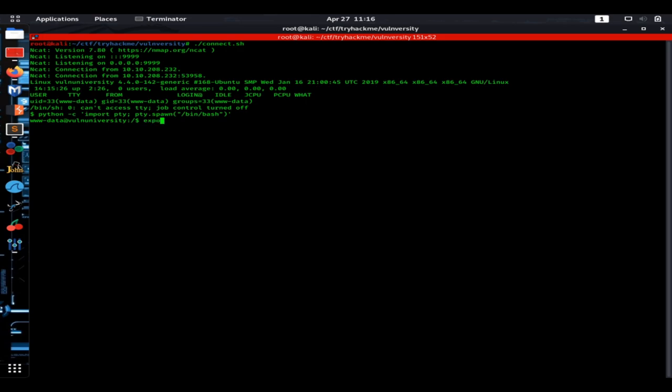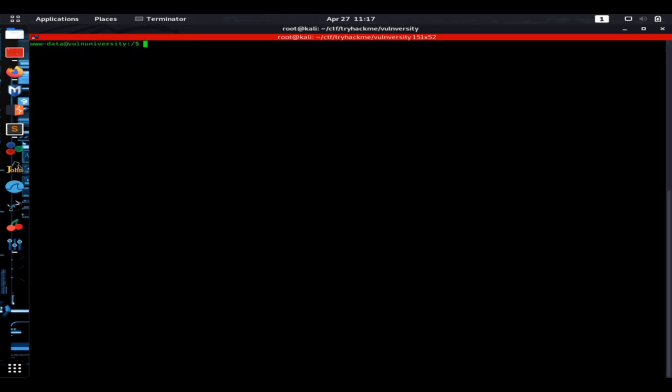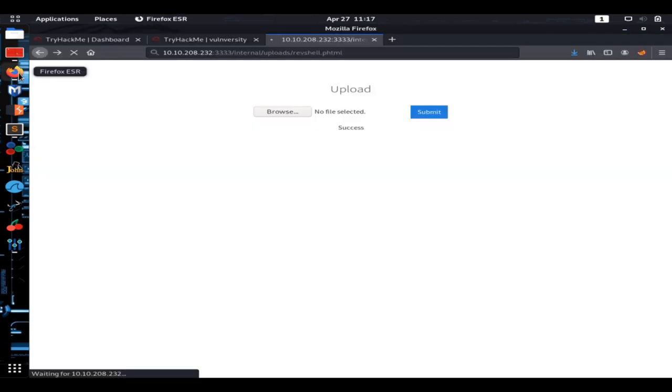And then we want to export. Actually, before doing that, we need to background it. We need to do stty raw -echo. Okay, and then basically what that's going to do is make it to where you can use the tab function, tab autocomplete. All right, and then we hit fg. All right, and now we want to export TERM=xterm, and that is going to make it to where we can type in clear. Okay, so now we have a stable shell, and let's see what our next step is.